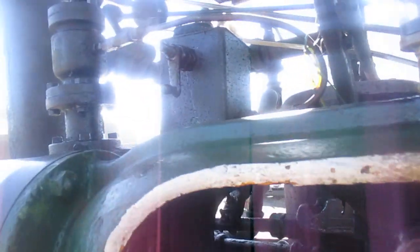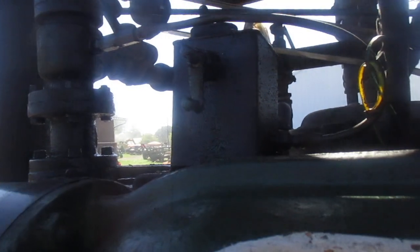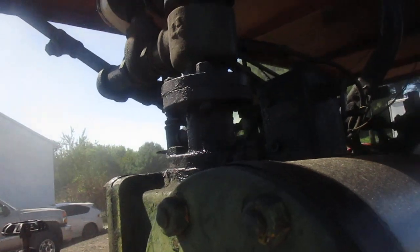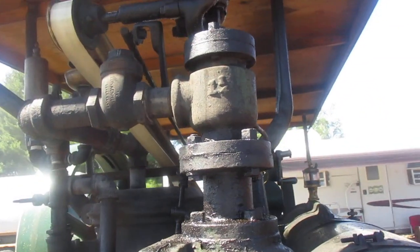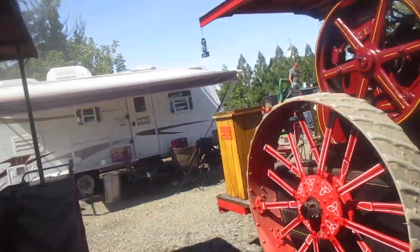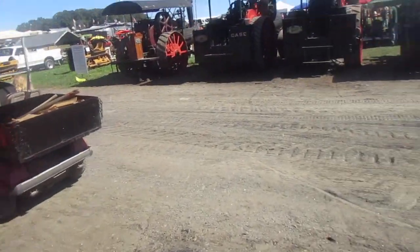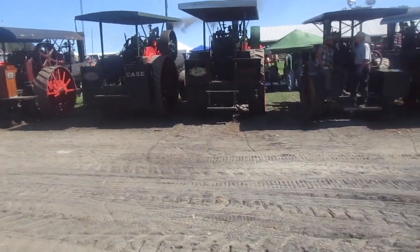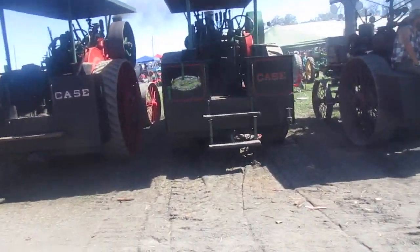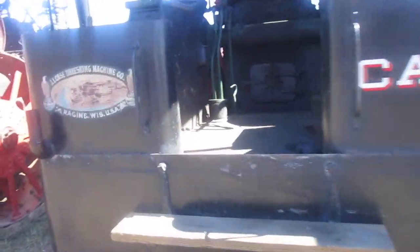But that's a good way of showing what it is. As I was looking at it, interesting. You know, I think I'll go over and look at the other Case tractor now that I'm thinking here. There's 2 of them over here, and see how that governor is on these. 'Cause that's what is sitting in the back of my truck at home.